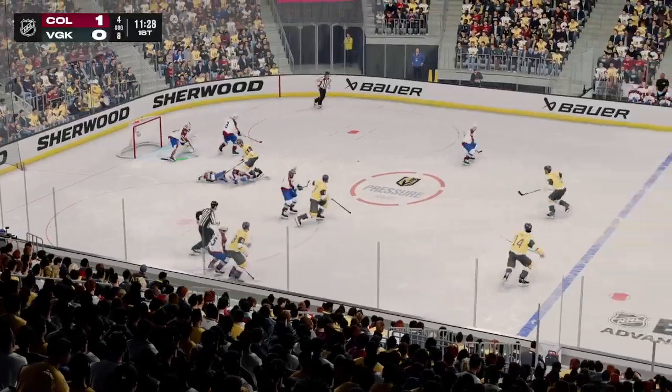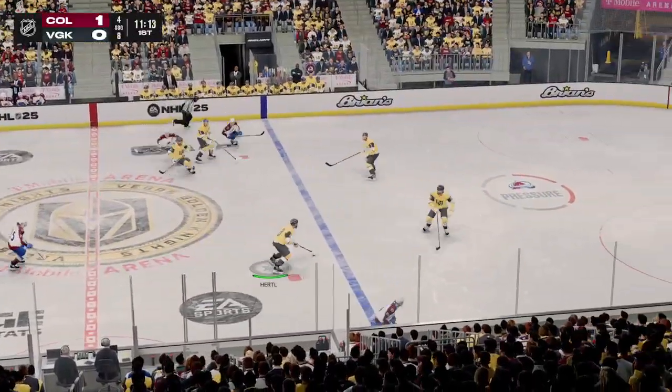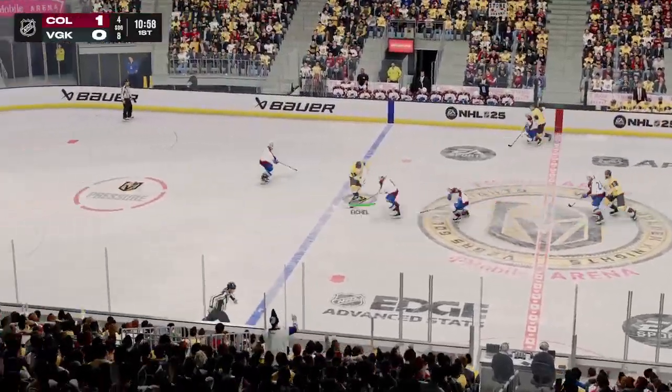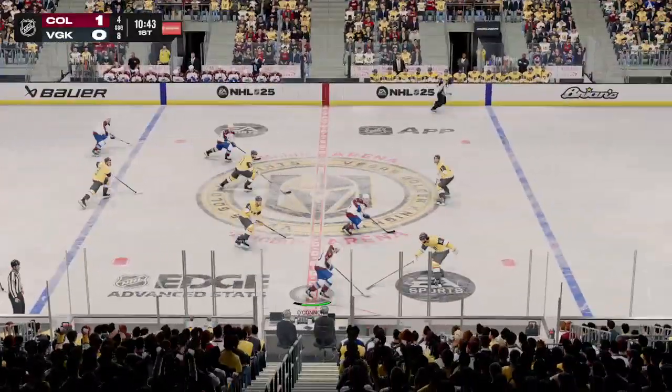And off the draw, they'll take possession. Here's a short pass to McCarr. And now he angles it across to Kelly. Levels him with a hit. The Avs have a hold of it in the defensive zone.